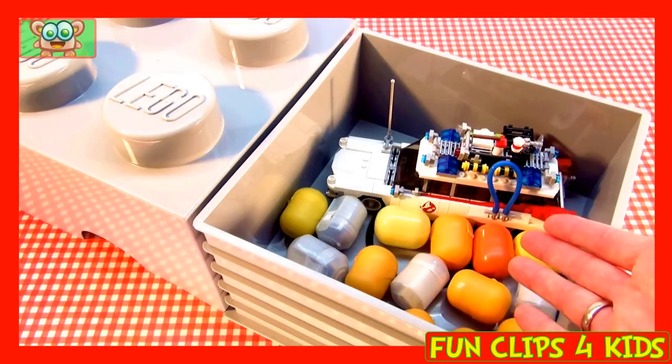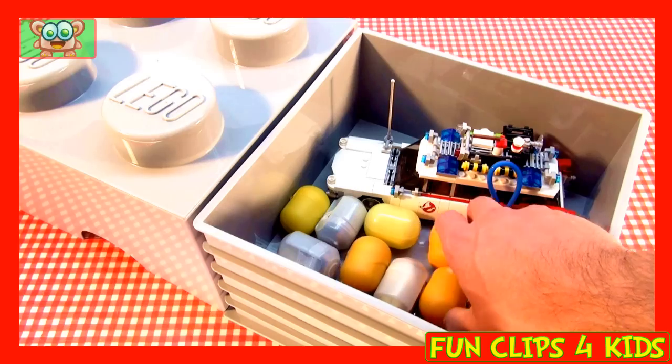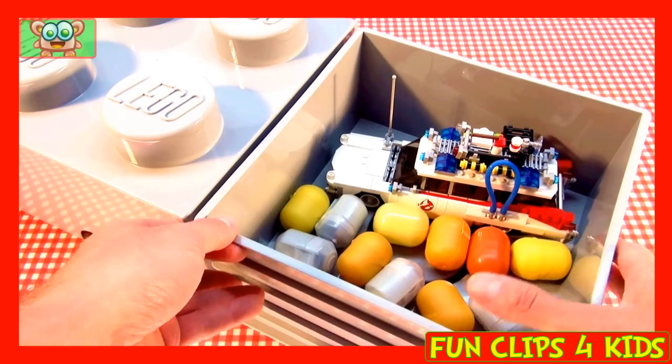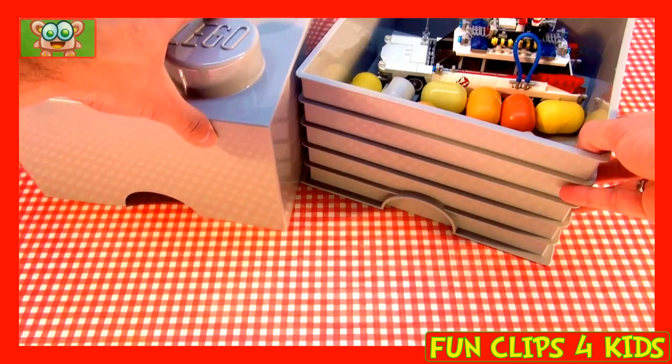Wow, it's full of surprise eggs. And the Ecto-1 from Ghostbusters. Please make some room. We've got to show you this cool car.